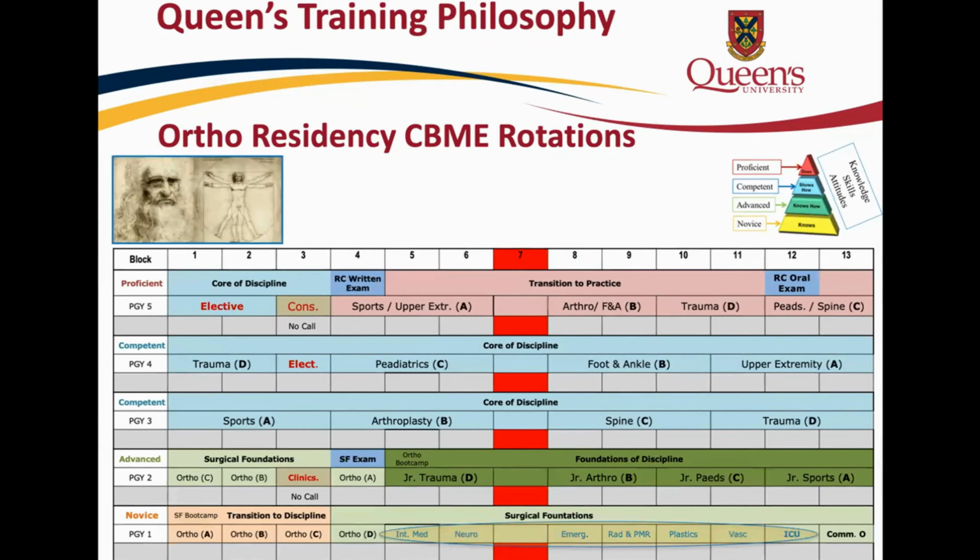We view ourselves still as a bit of a renaissance program in which we are still doing quite a few off-service rotations. Some people like it, some people don't, but we feel that there's lots to be learned in these other services. More importantly, when you're on that service, we don't have a neurosurgical training program, nor do we have a plastics training program, nor a vascular training program. So you are the primary and, in most cases, the only resident on that program at that time. So you get to do quite a bit more than you would elsewhere.